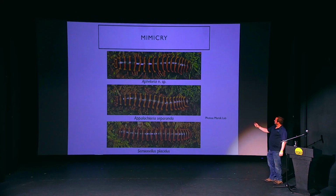Next. Uh-oh. Has the battery died? Oh, there it is.